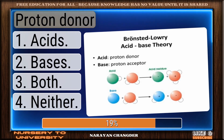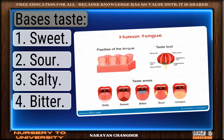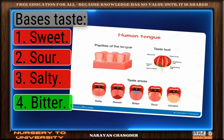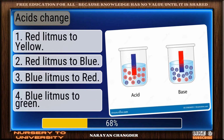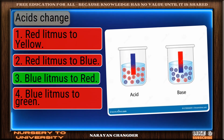Proton donor. Right choice. Acids is the best answer. Bases taste. Great thinking. Bitter is the right choice. Acids change. Well picked. Blue litmus to red is the correct answer.